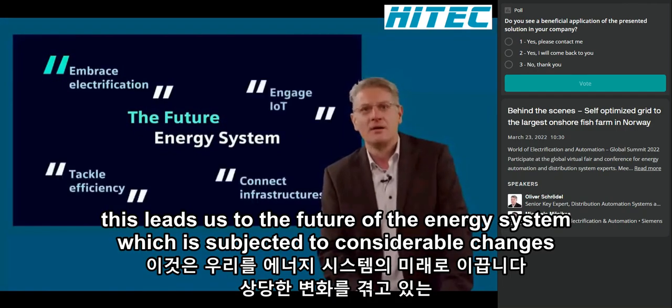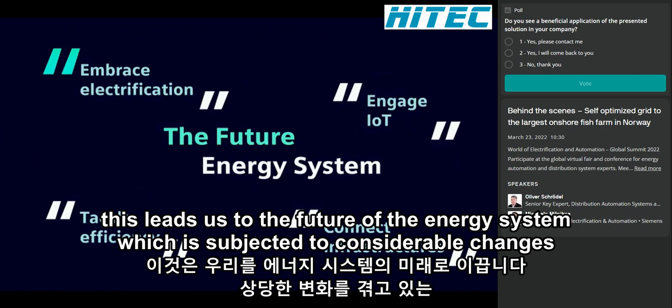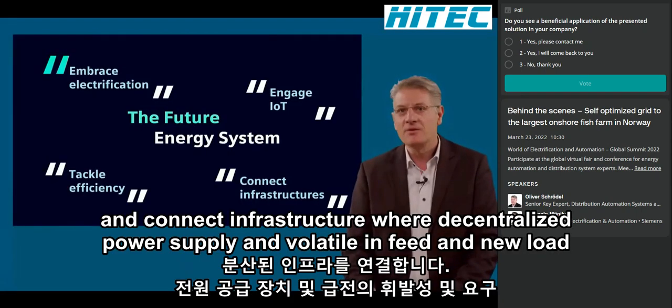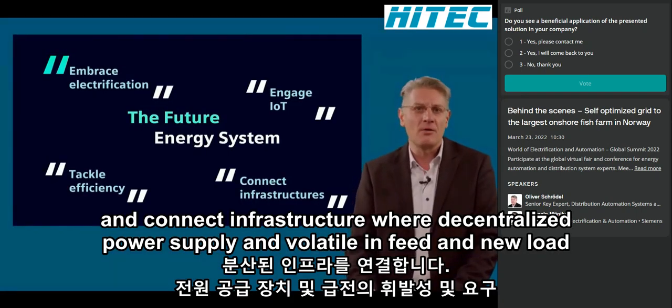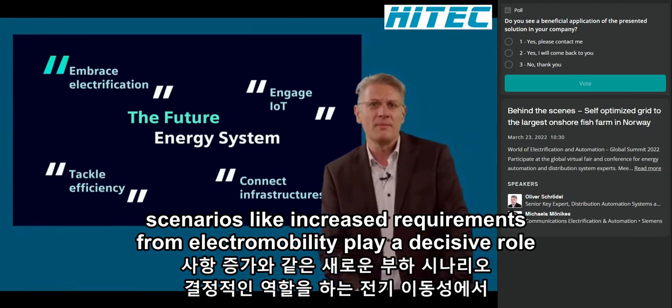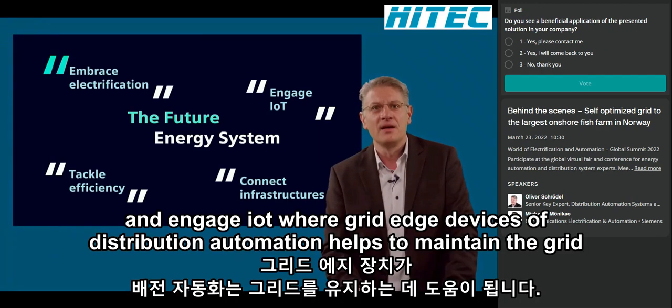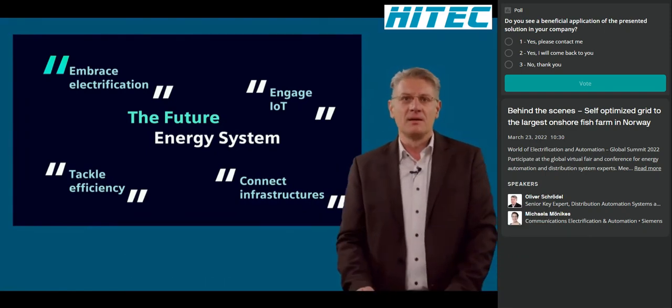This leads us to the future of the energy system, which is subjected to considerable changes. The distribution grid must deal with many new topics, embrace electrification, tackle efficiency, and connect infrastructure, where decentralized power supply and volatile infeed and new load scenarios like increased requirements from electromobility play a decisive role. And engage IoT, where grid edge devices of distribution automation help to maintain the grid.